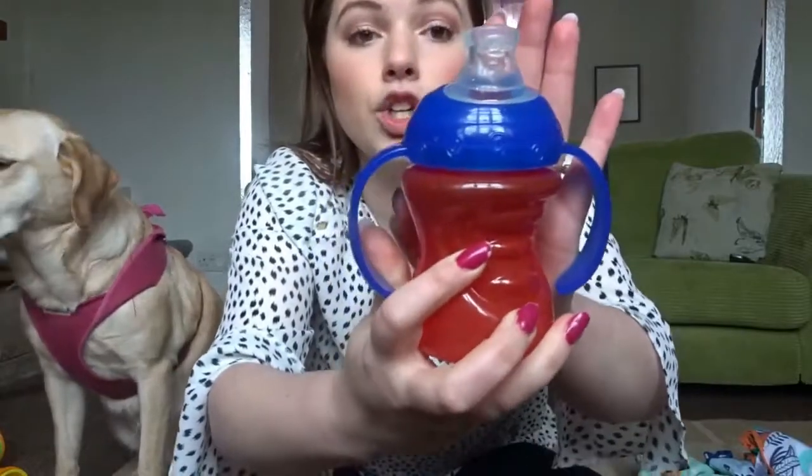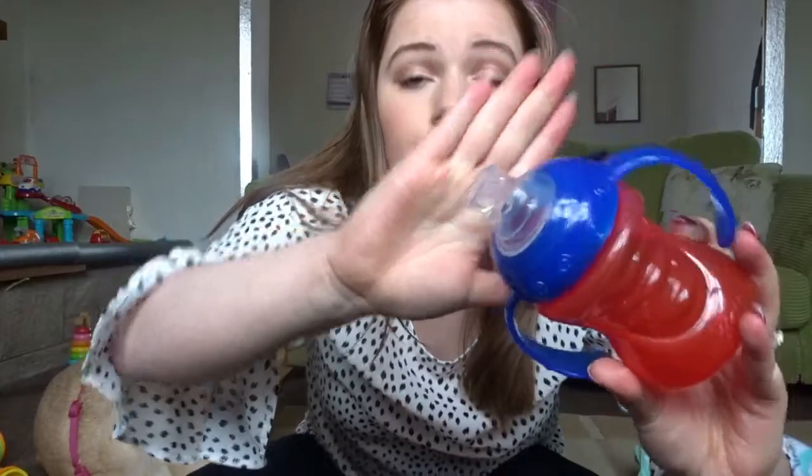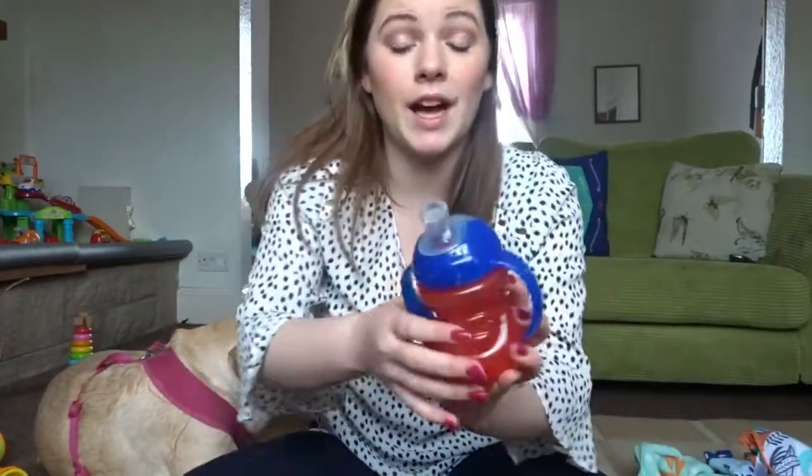The first thing that I have got is this sippy bottle. This is the Newbie sippy cup. I'm not entirely sure, I got these from Tesco's. These are fantastic. They're non-spill. They've got the two handles, so they're really easy for your child to pick it up and drink out of it. It's got a nice shaped teat. Josh is really fussy about things like that, but he absolutely loves this. In fact, this is the only sort of beaker that he will drink out of.